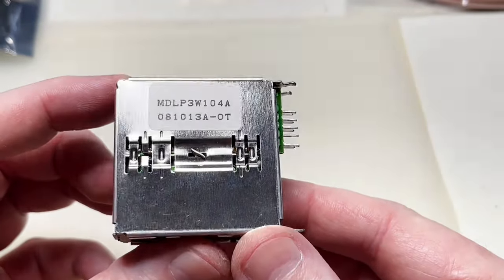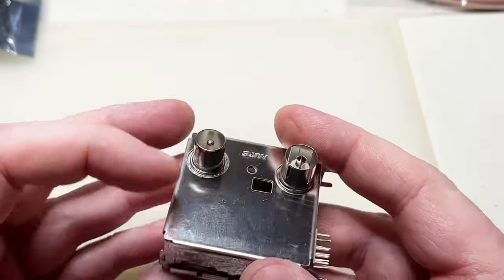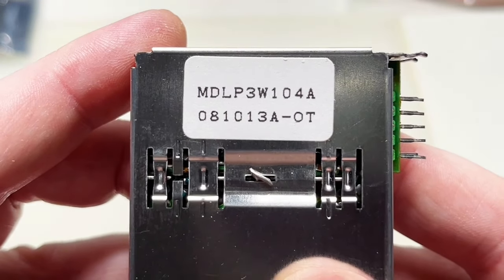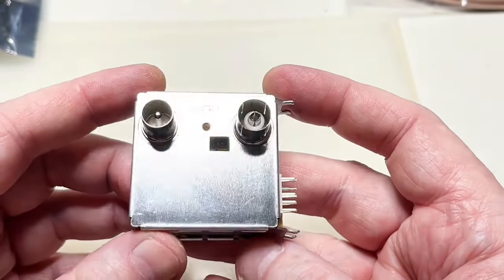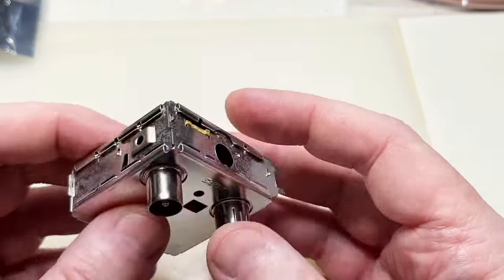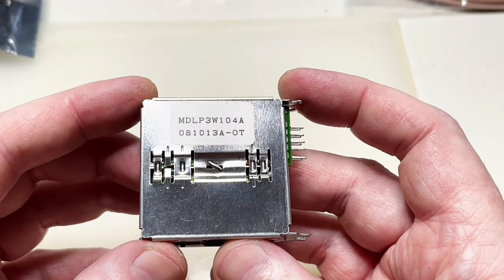Next, I bought this old style analog TV modulator. It's from, I don't know who it is, NXP. Is it NXP or is it ALPS? No, it's from ALPS, and it's called MDLP 3W104A. It covers all the VHF and UHF channels and frequencies of the former analog TV transmissions. It can be used for all the color standards that have existed.